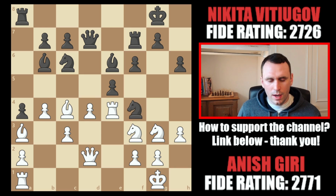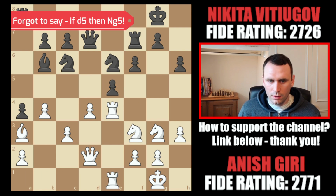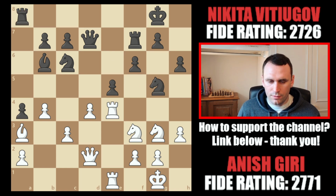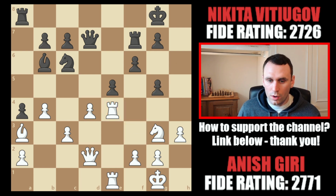So the knight now came to f4. These bishops were exchanged here, and Giri doubled his rooks on the e-file. Still lots of pressure, but black does get in this knight g5 move. He's hitting both of these pieces, and he forces this exchange here. At least he's got one of those attacking knights off the board. But by recapturing like this, now the h-file is open, and that could be an attacking possibility later on.